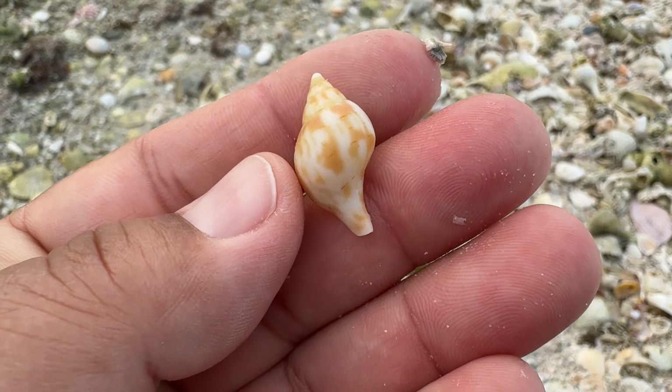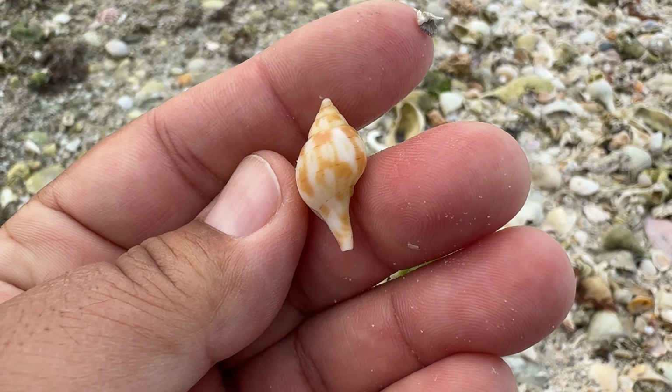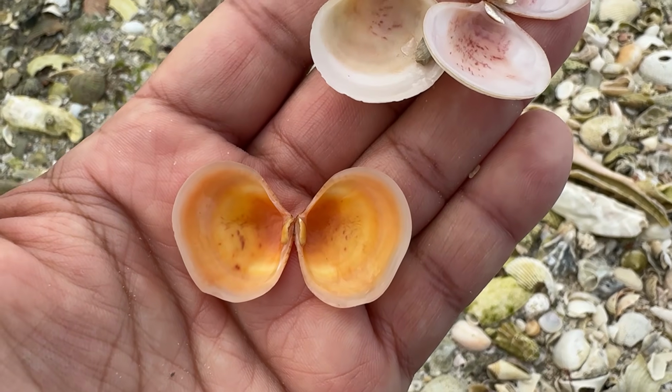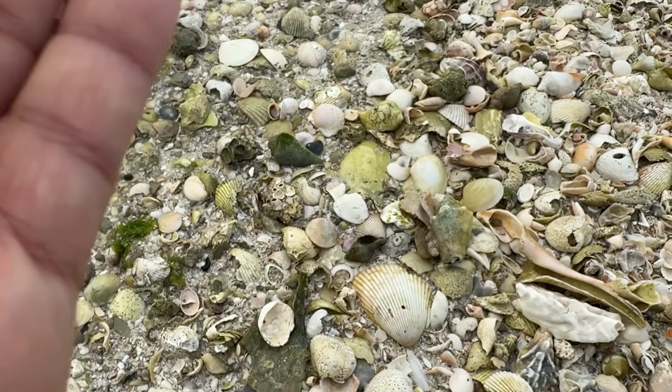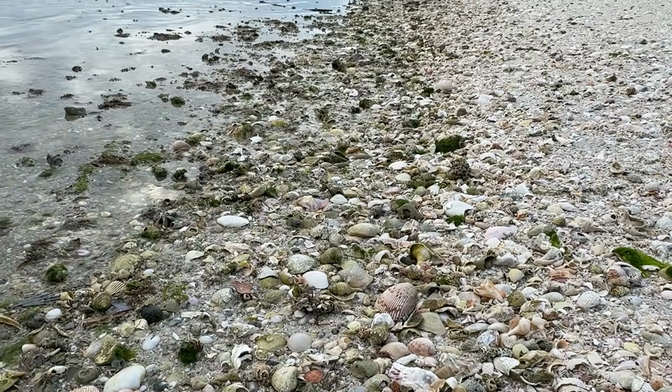Here's a juvenile banded tulip. Lost a little bit of its color. Oh, and this one did not lose any color. That gorgeous orange simile and the sprinkled pink similes. Couple of those.